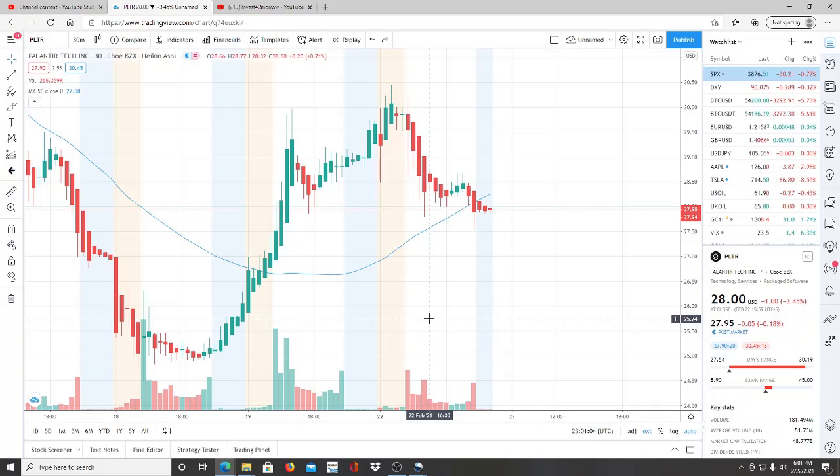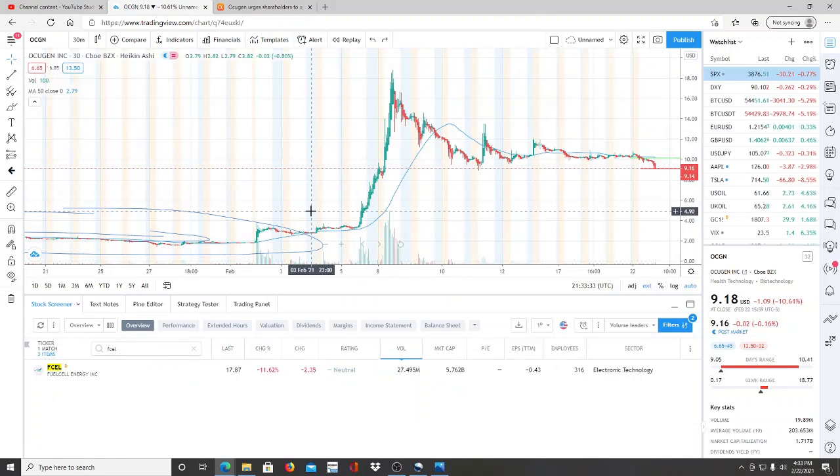Stay tuned to the end because I have a ticker symbol to share with you guys that you won't want to miss, and you definitely want to add it to your watch list. For everyone that has stayed to this point in the video, the ticker symbol I'm about to share with you guys is one that we've talked about before.